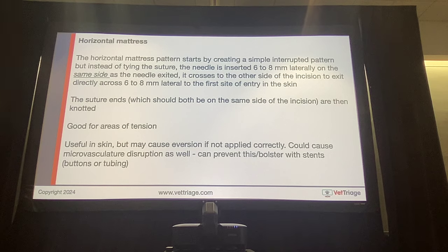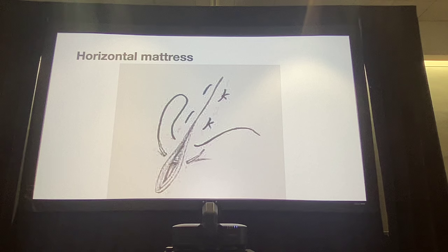And if you have eversion in the intestinal tract, for example, you're more likely to get things like adhesions. So adhesions are when parts of the body are sticking to other parts of the body, usually from scar tissue. So you'd like to avoid eversion in all cases. And so with a horizontal mattress, it will cause some puckering up, some eversion. So let's go over the picture here.